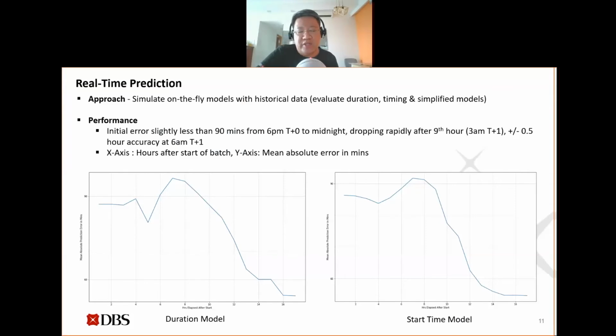Encouraged by this last approach, we analyzed the historical data and simulated how prediction accuracy will improve over the course of a batch run. We basically did some backtesting with the data, and the results are shown for the two approaches in the diagrams above. The left diagram depicts the job duration model, while the right one depicts the job start time model. The y-axis of both plots represents the mean absolute error in minutes, while the x-axis charts time from the start of the batch. The blue line shows the error dropping, or the accuracy increasing, as the batch progresses.